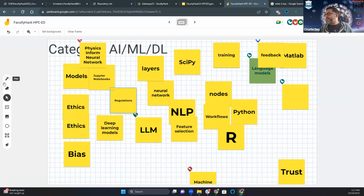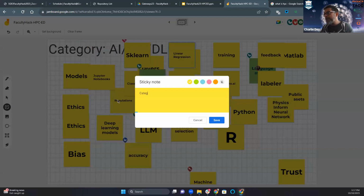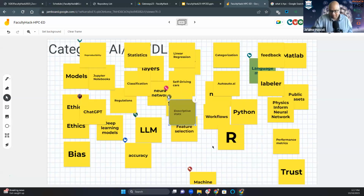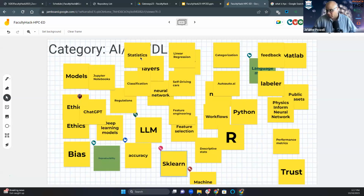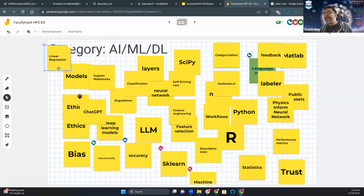All right. I'm going to put one up here. Statistics. Linear regression. Ooh, I know. I said I wouldn't do this. I'm getting caught up in the moment. Categorization. Did I start a timer? Hang on. Oh, let me start a timer. Sorry. Set timer for 2 minutes. Sorry about that. I started typing and was going at it. And that's the problem with a hackathon. You start getting so into it.